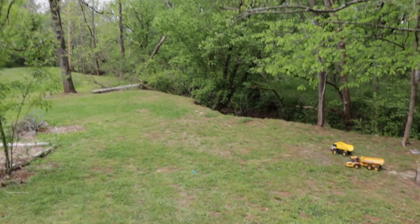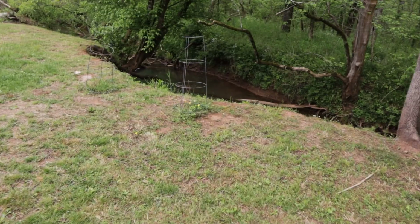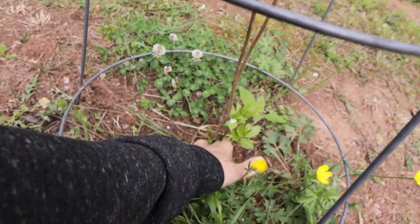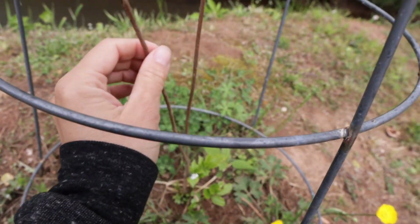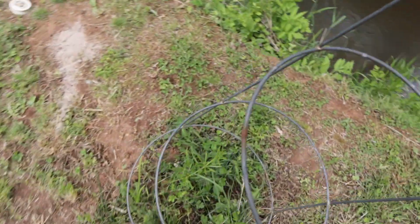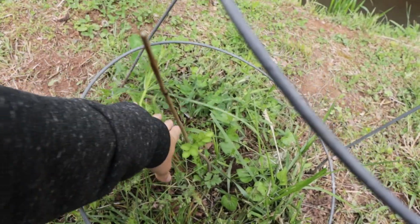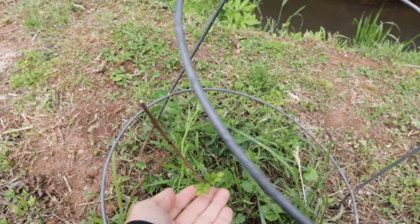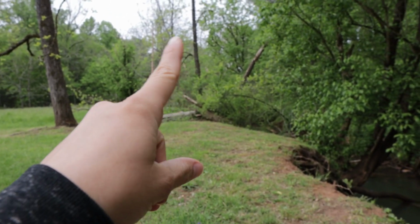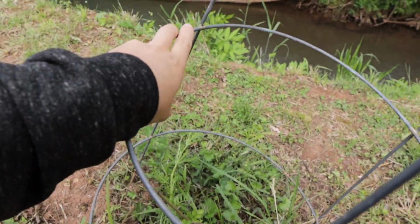So over here, and then we'll get to the garden, I've planted some elderberry bushes. You can see here, I don't know if this one is alive or not, but this one definitely has some sprouts on it. So I need to come in here and put some mulch around it. But we have one that's native. It's over there somewhere. And since it was growing close to the creek, I figured these would do well next to the creek as well.